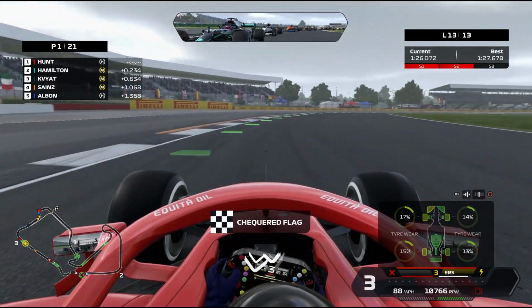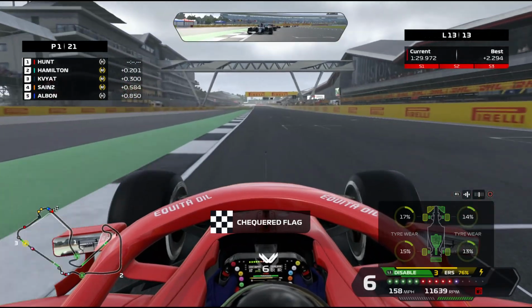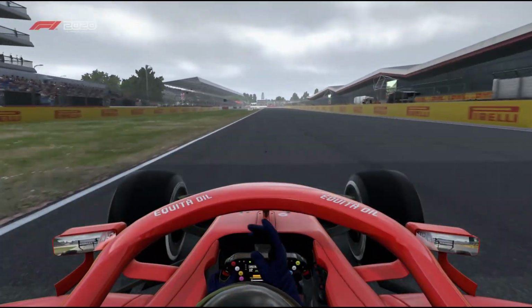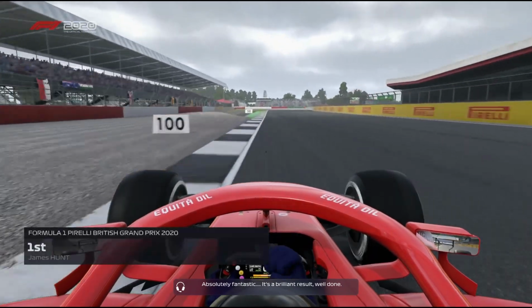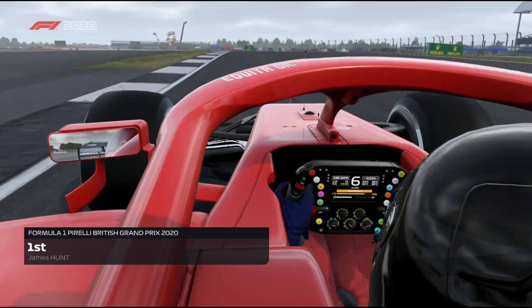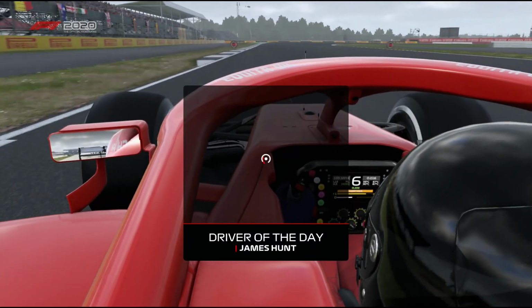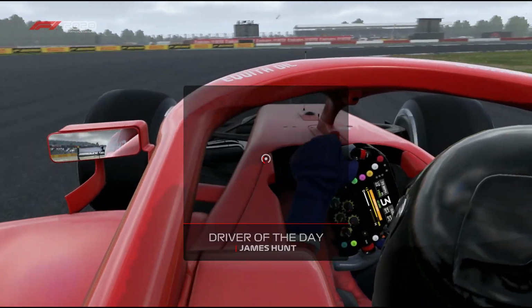Get it round there. Yes, the chequered flag has come out, and it looks like James Hunt is going to win the race. Yes, get in there. Fantastic. That's exactly what we needed. After the last round of only getting 8th place, that is exactly what we needed. And he gets driver of the day, but he's too embarrassed to show his face.